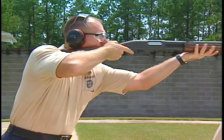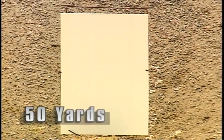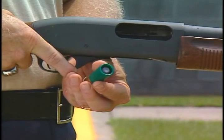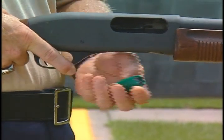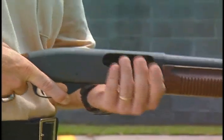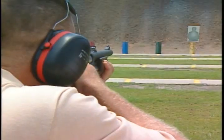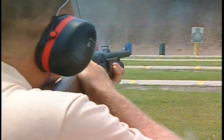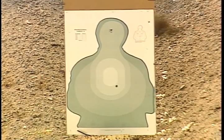However, buckshot pellets are typically very limited in range. As the distance increases, the hit probability decreases. However, there is a shotgun round that will extend the hit probability, the rifled slug. Here's what happens when you fire a rifled slug at 50 yards. Compare it to what happens when you fire a tactical rifle slug.